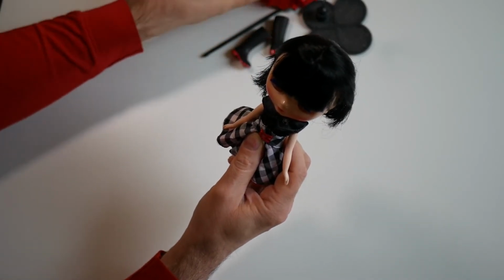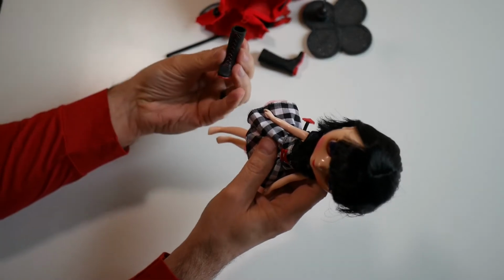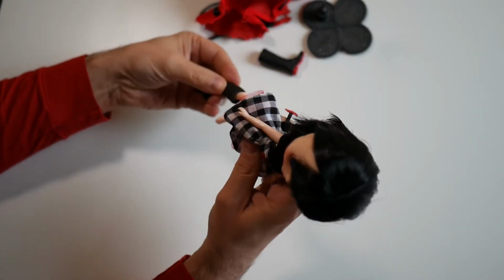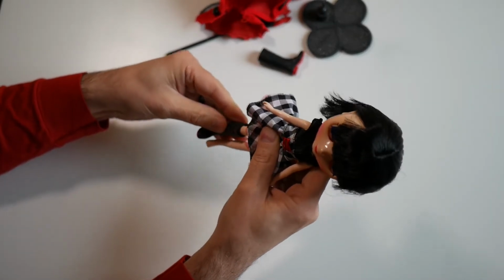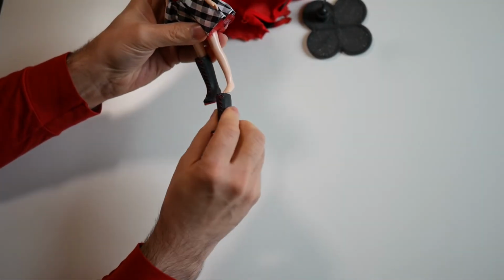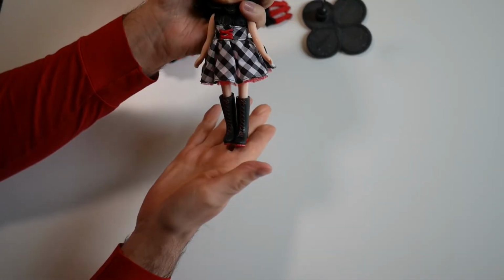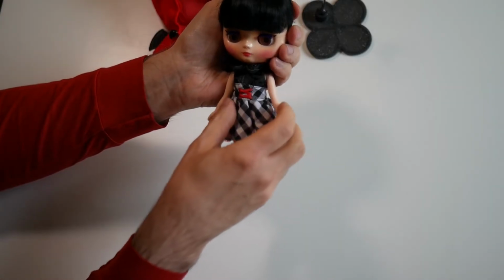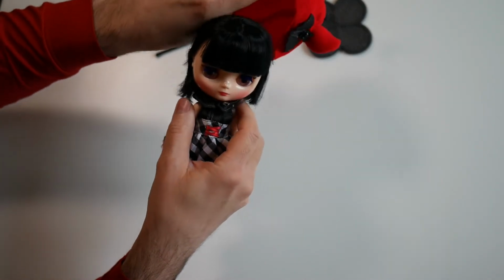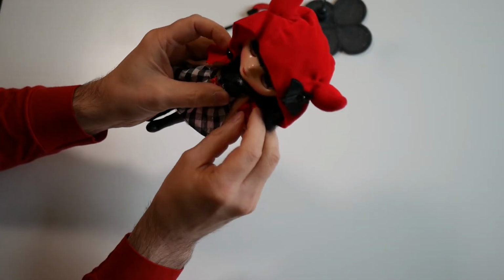So here are the other bits that we can put on her. So we've got her boots here, which we're going to put on. Hopefully they aren't too... Oh no, they go on quite well. They're a bit loose. I'd rather that than too tight though. So the boots there, which are a little bit loose, but that's okay. And then we have the hood. So it's a bit kind of like Riding Hood, isn't it?